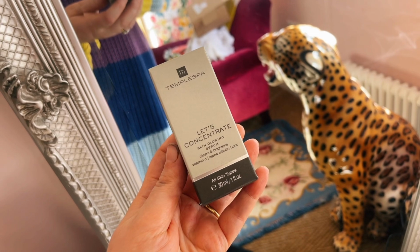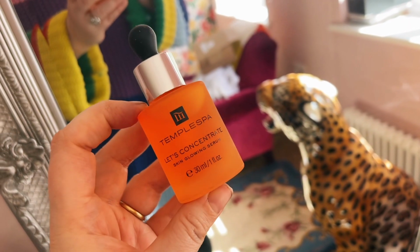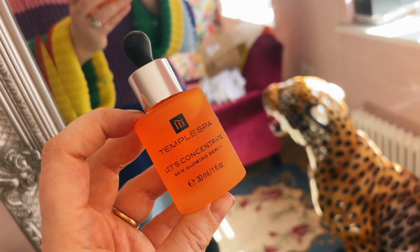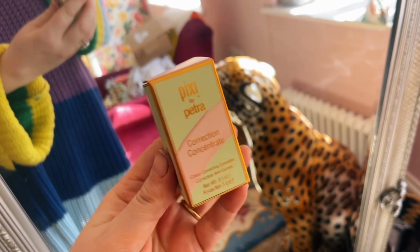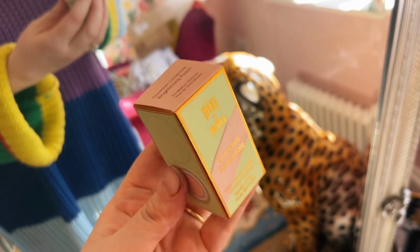Okay, on to the next product. This is the Temple Spa Let's Concentrate Skin Glowing Serum. I have had this before and I did absolutely love it. It's a 30ml full-size product and it's worth £50. Again, more than the price of the box. So good. Then next we have a little Pixie. This is a colour correcting concealer. It's in the brightening peach shade and this alone is worth £14.